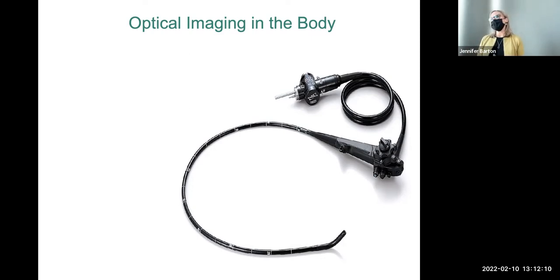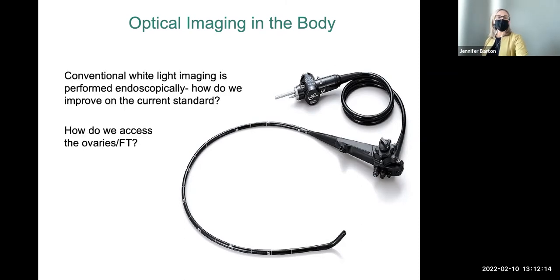Can we improve on this standard? So a couple things we're going to have to do then. How do we access the ovaries and the fallopian tubes? It's not as easy to get to as the esophagus, where you can just go down your throat.